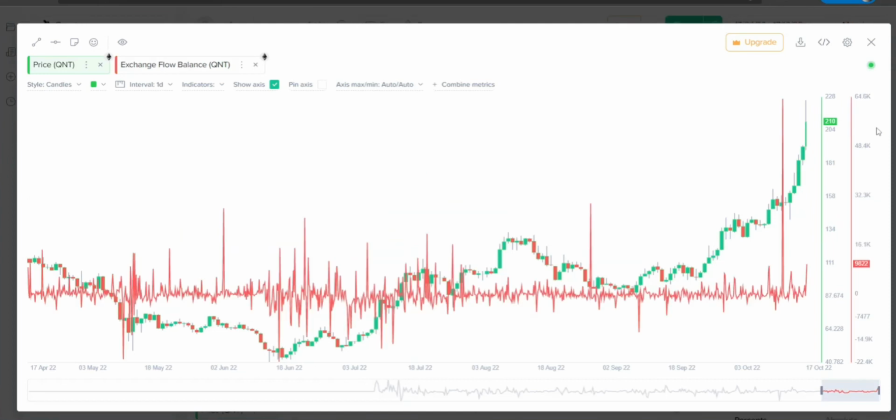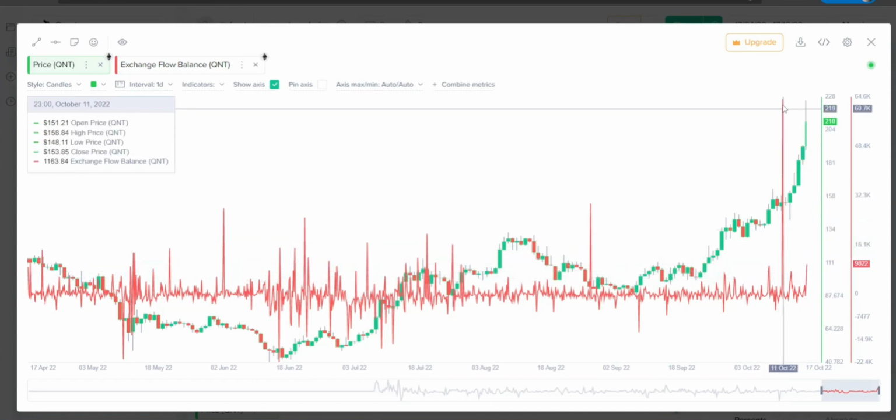Another metric that I wanted to show you was the exchange flow balance, right? So basically this is the difference between the amount of Quant that has been deposited on exchanges, minus the amount of Quant that has been withdrawn out of exchanges. So if you have a positive figure right here, it means that more Quant has been deposited to exchanges. And as I explained in the last metric, it suggests that those Quant are more available for selling, right? So we can now see that we are having an uptick. We'll be monitoring to see how far this goes. But if we start to have a peak like this one right here, I'll be ringing the bells.